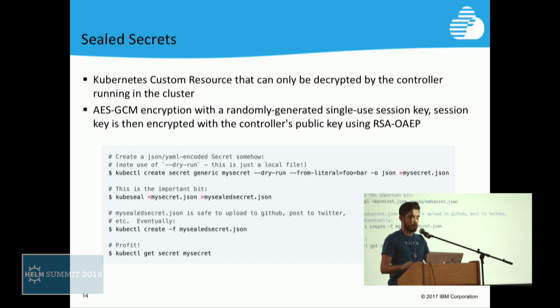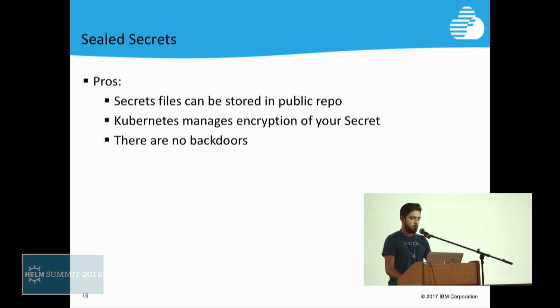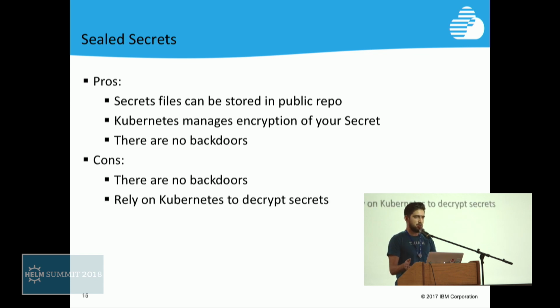Next up is Sealed Secrets. I thought it was really interesting. It's from Bitnami, and I think they might have mentioned it earlier. It actually uses a custom resource within Kubernetes itself to manage the decryption of the secret, and you encrypt it via CLI. A couple of the pros: you can store the secrets file with basically any of these others, but also with this one. There are no back doors, but that's also one of the cons, right? If you lose access to your cluster, you're kind of screwed. And you also rely on Kubernetes to decrypt the secrets themselves.